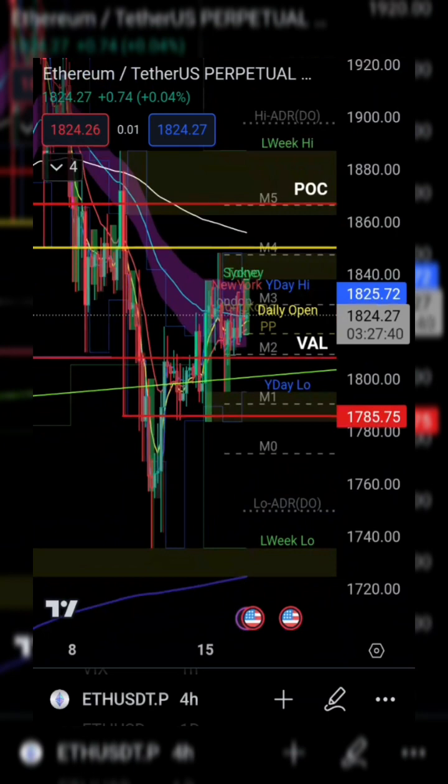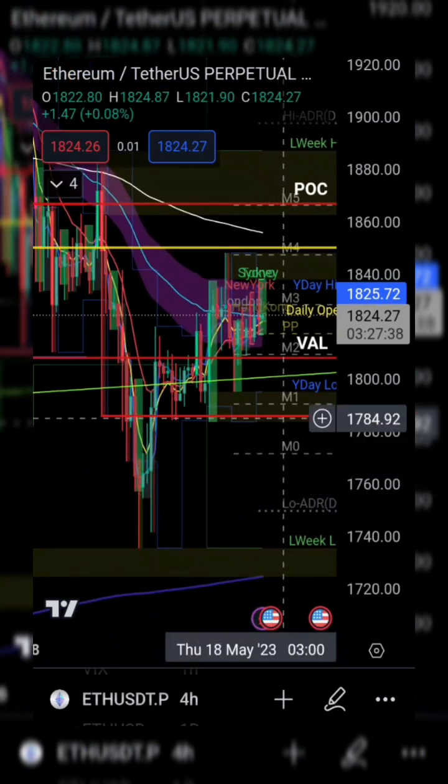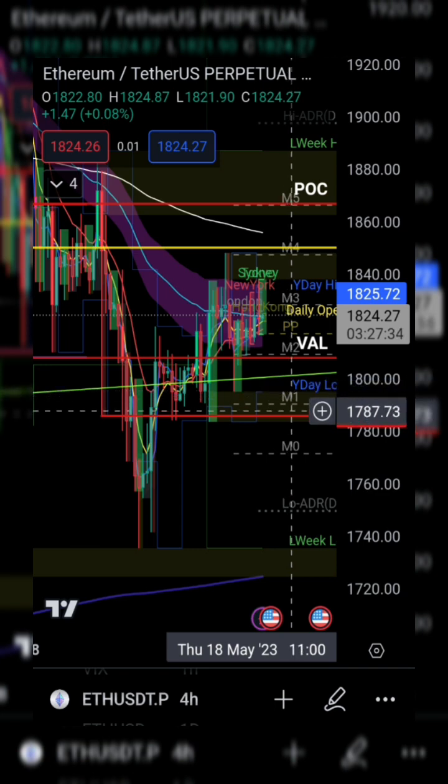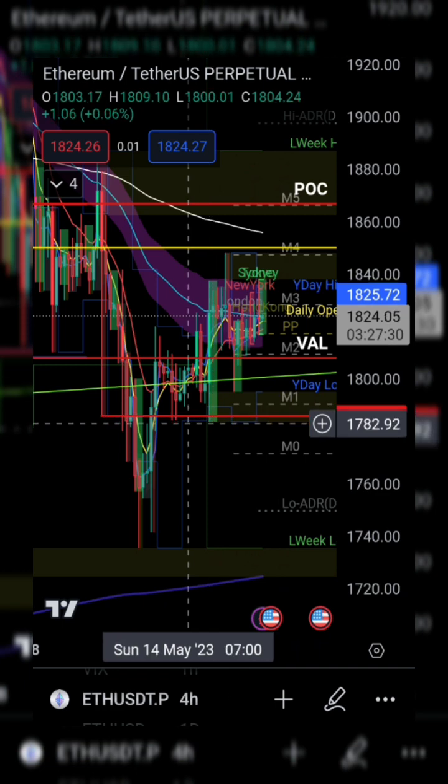That's the plain truth. But as long as we're holding the 1,795, or even if you want to go as low as 1,785, then there is potential for more upside.